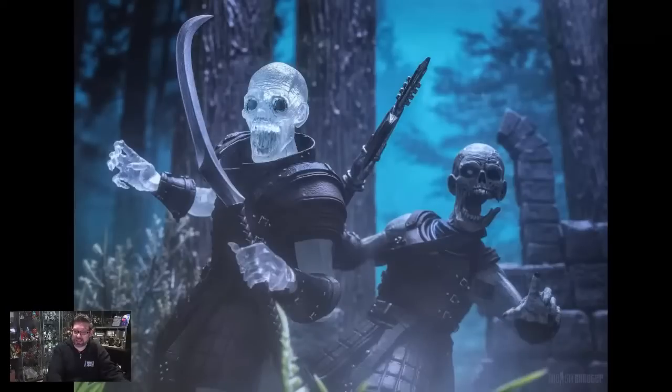Yep, any of those heads turn a knight into a zombie, 100%. Not a 4-pack, yes. Yeah, can confirm, boxes of fodder.